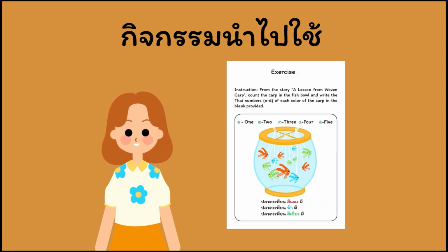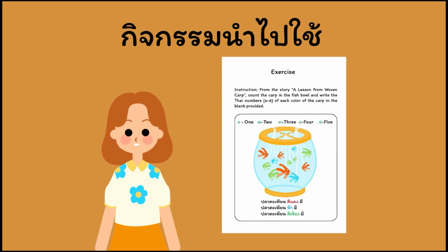Before saying goodbye, I have a fun activity for you to try out, and that is counting La Taphian. You're gonna count La Taphian in different colors and write numbers in Thai.